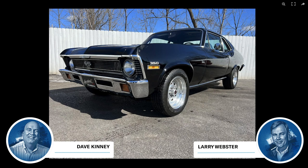Wow. You sound so smart there, because I was thinking definitely the radials, because they put more rubber on the road. Right. And therefore, they're safer, the braking will be better, all that stuff. So I am with you on that.